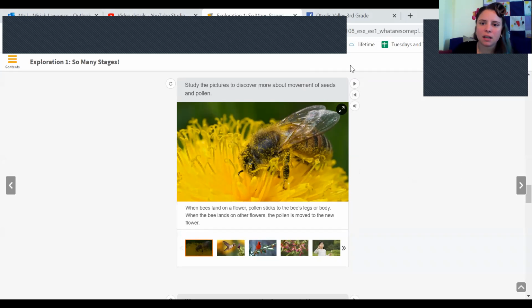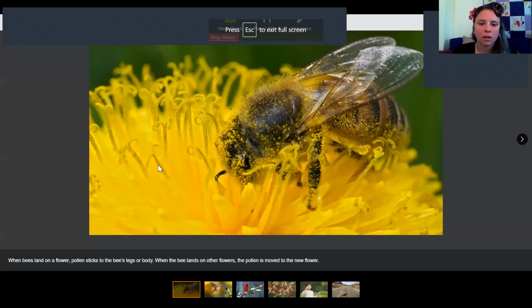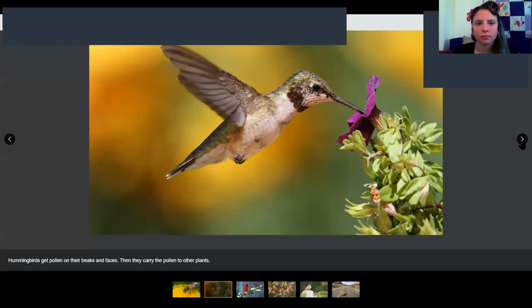When bees land on a flower, let's see if it'll talk for us. When bees land on a flower, pollen sticks to the bee's legs or body. When the bee lands on other flowers, the pollen is moved to a new flower. Hummingbirds get pollen on their beaks and faces. Then they can carry the pollen to other plants.